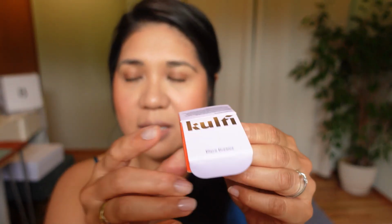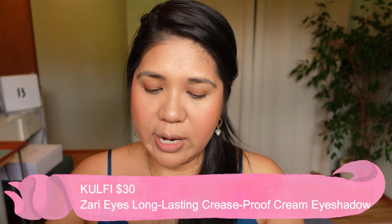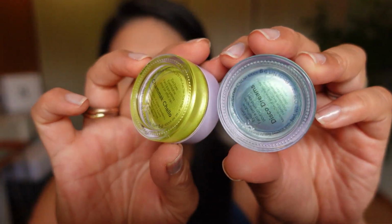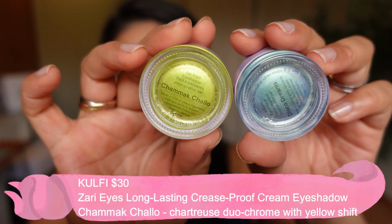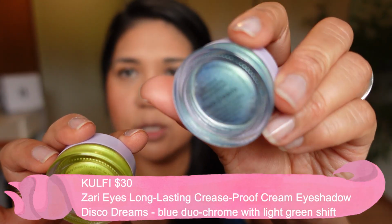I ended up getting two of these Kulfi eyeshadows, and I'll show you these. Kulfi is kind of an independent brand. They are being sold at Sephora. It was started by a South Asian woman, and I think she's based in New York. So I got these two colors. Beautiful, right? Chartreuse, it's called Chamak Jalo, and the other is called Disco Dreaming.